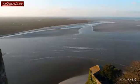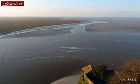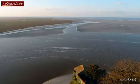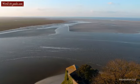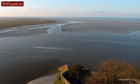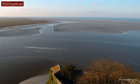In 1836, influential figures, including the popular writer Victor Hugo, launched a campaign to restore what was seen as a national architectural treasure. This led to a closure of the prison almost 30 years later, and the island was declared a historic monument in 1874.